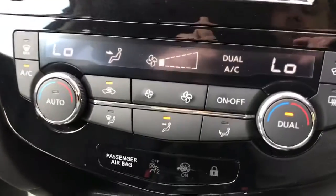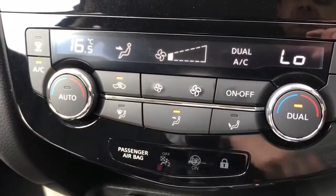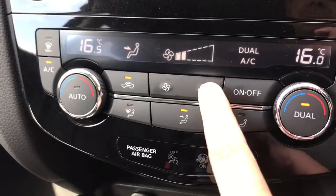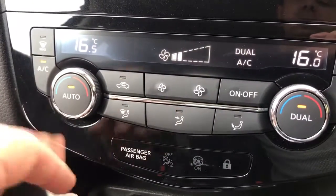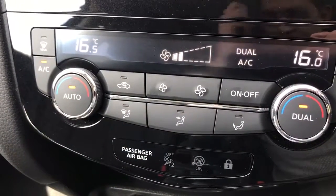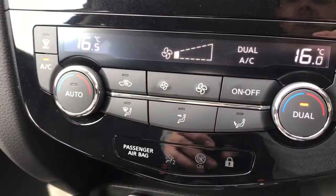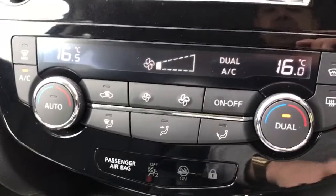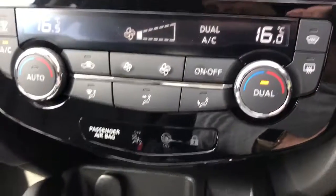Below that, we've got the dual zone climate control, so you can adjust the temperature independently on either side of the car. Fan speed in the middle here. Once you're happy with those settings, you can turn the air conditioning on, or you can hit auto and the car will maintain those temperatures for you by taking control of the fan speed itself, which you can override at any time you wish to. This car also has a proper heated front screen as well as the heated rear screen.